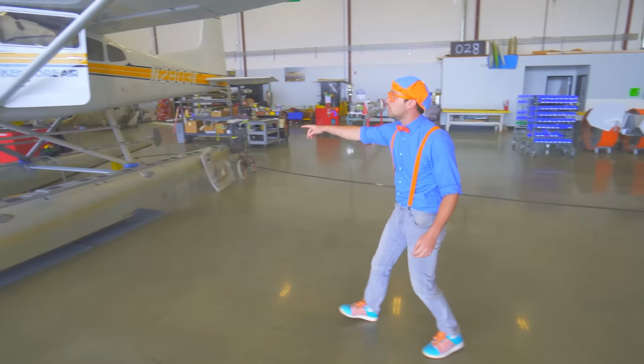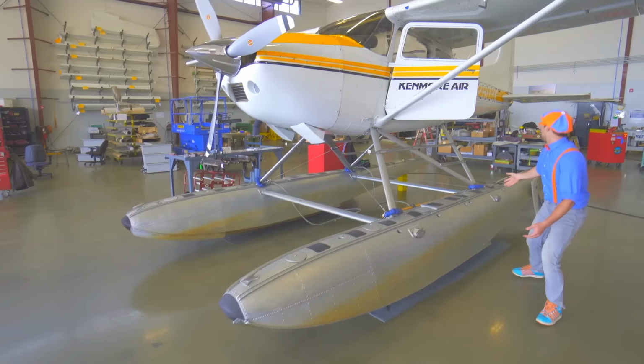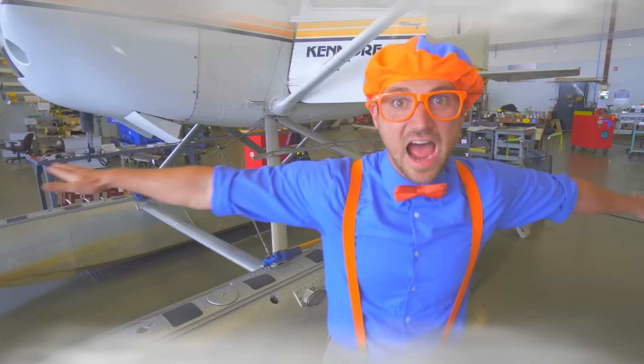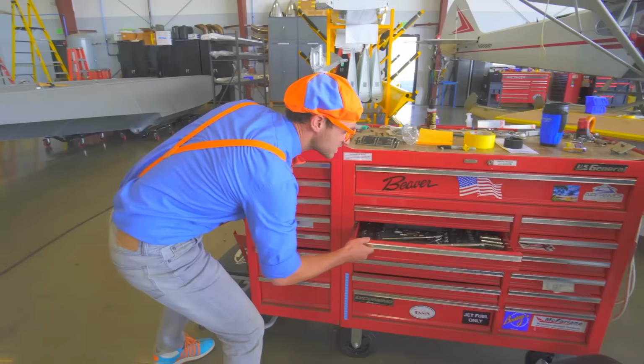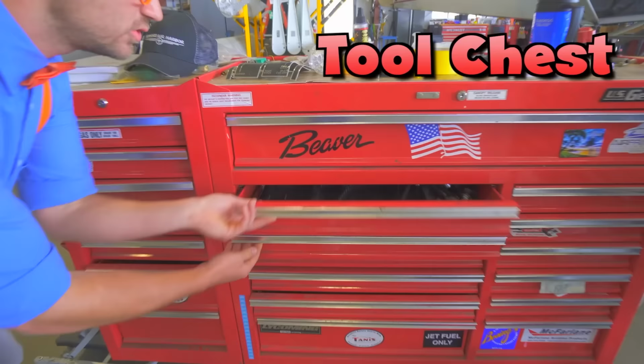Whoa, speaking of cool, look at this seaplane. This seaplane has a motor and floats and a cockpit door. Wow, it looks like it's ready to fly. Whoa. Look right here. A big red tool chest. Wow, look, there's so many tools. Oh, geez, there's so many, I don't even know all of them.